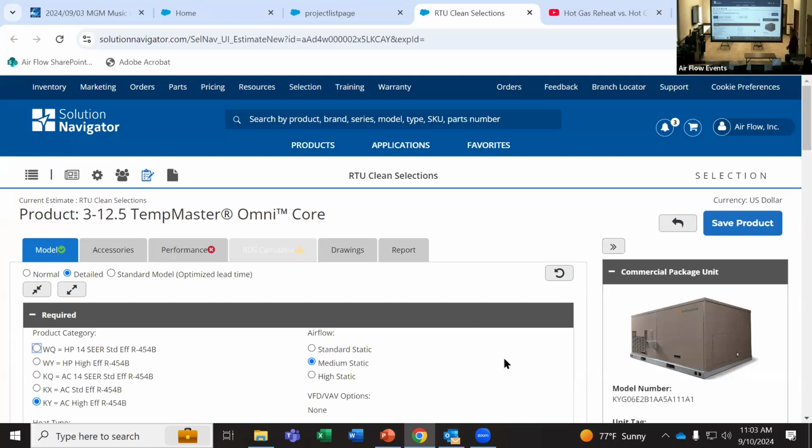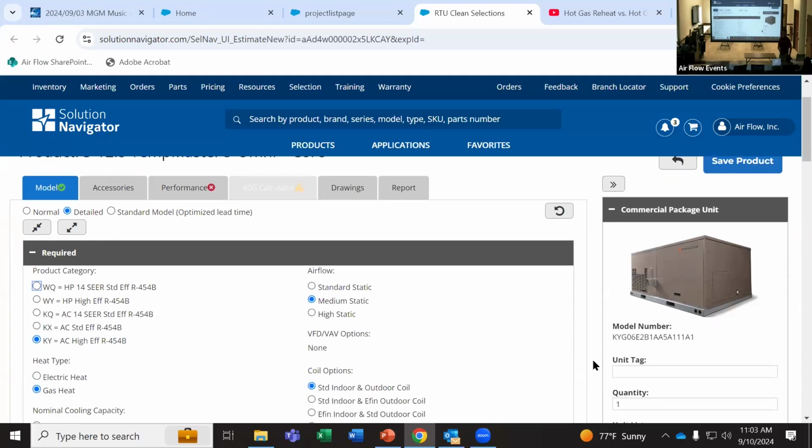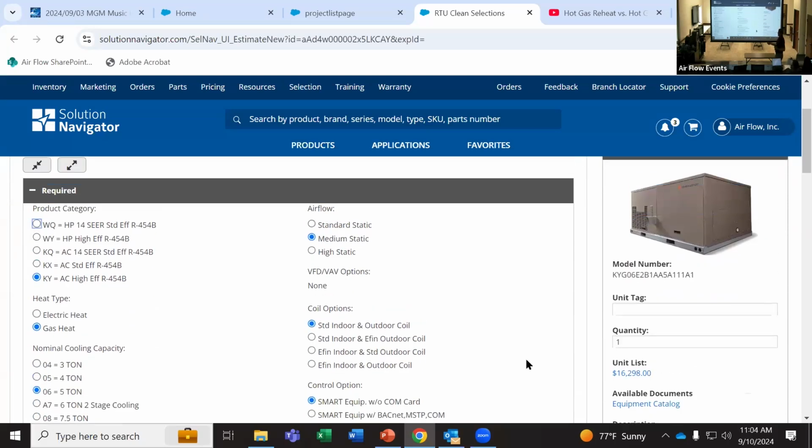At that point, you'll still be able to install them, but you can no longer order one configurable new. Yeah, they're still building them. It's just they had to cut orders off so they don't flow into 2025. Yes. So you'll see here from a system standpoint, all of our units are now 454B.